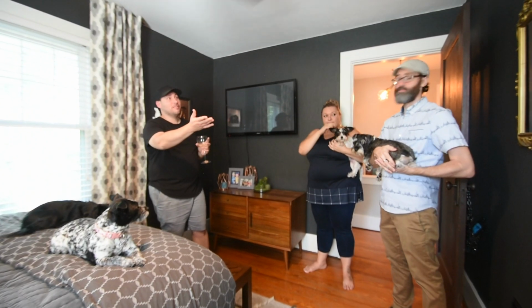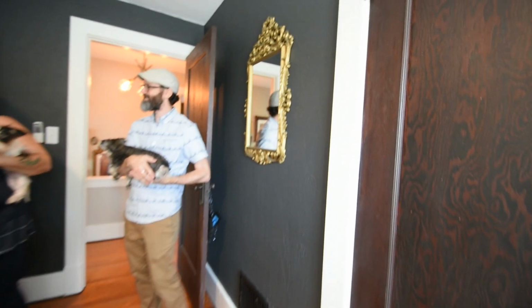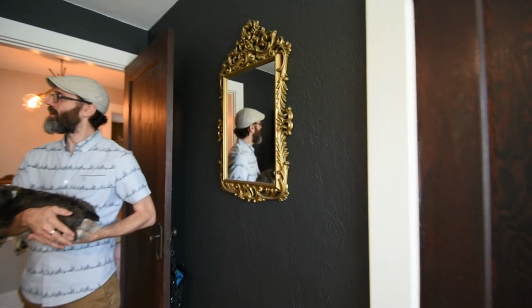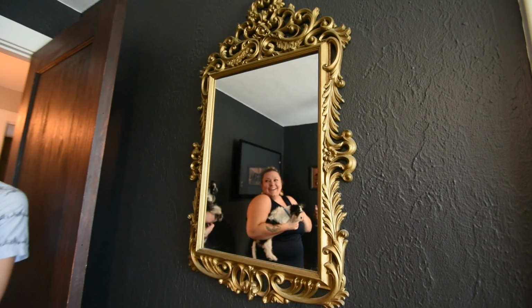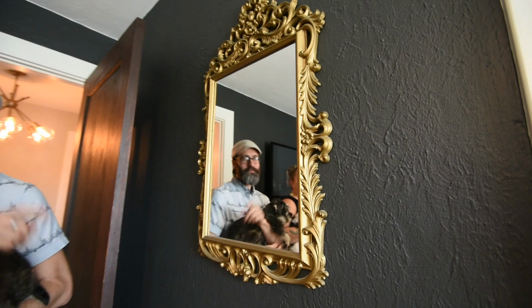Oh, this mirror I found at a thrift store, but I have later found out that it is the Mary Poppins mirror. She pulls it out of her bag. I know there's copyright rules, but it would be sweet if you could show a reel of her pulling it out of her nanny bag. I think we can do a short clip.